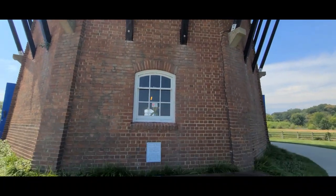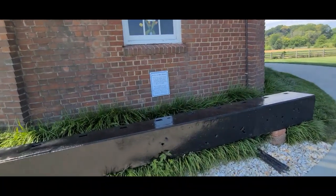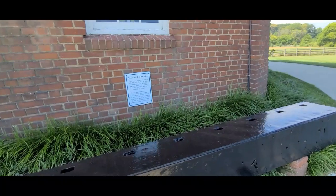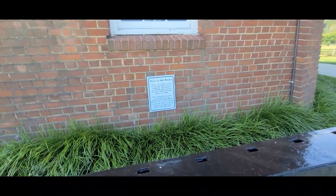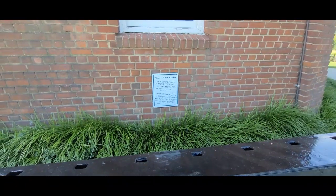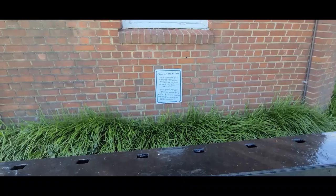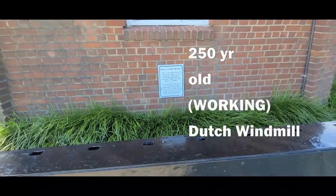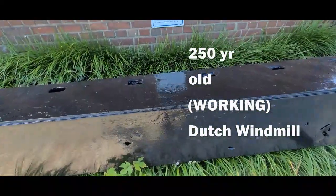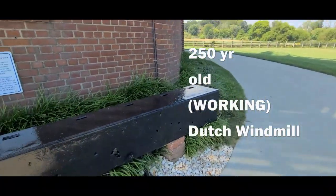Okay, here's the windmill. If you look at the blades, you can still see the bullet holes that were left in it in World War II. This windmill was used as a lookout in the Netherlands during World War II. If you look closely, you can still see them. Oh yeah, it's really cool.